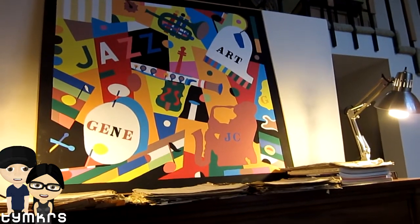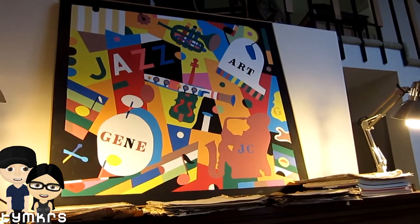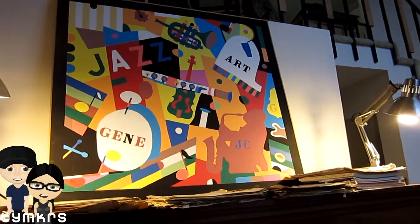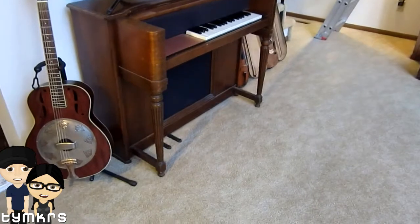That painting was above the fireplace where the Tymkrs workshop sign is now. It was painted by the guys who built this house. Yep. And we've kept it around ever since. Yep. As homage. And we've got the wood-bodied biscuit resonator here.